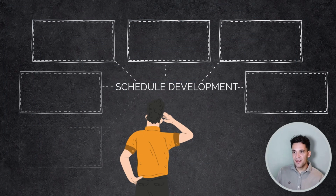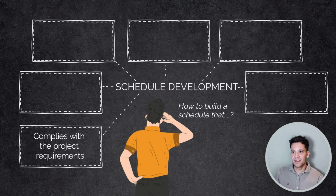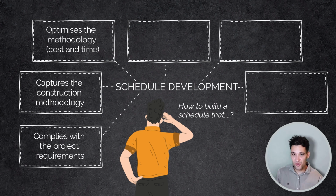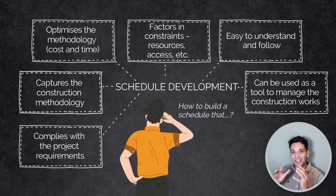So schedule development is how we build a schedule that complies with the project requirements, captures the construction methodology, optimizes the construction methodology, so it comes up with the best solution, both in terms of cost, time, safety, quality, factors in our constraints, so limited resources, access to site. It's easy to understand and follow, and it can be used as a tool to manage the construction work. So the schedule we develop has to tick all of these boxes.